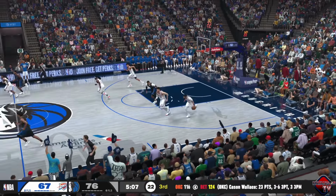Dort outside. Screen by Holmgren. And again, Oklahoma City, no good. I think he's gone completely dry. Nothing is hitting. This is where you hope that he can find something easy so he can see the ball go through the net. Thunder trail by 9. Wallace outside.